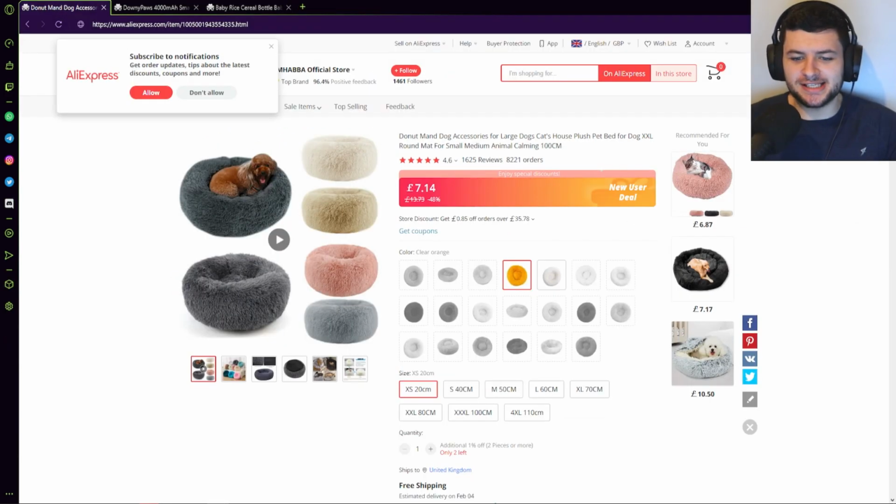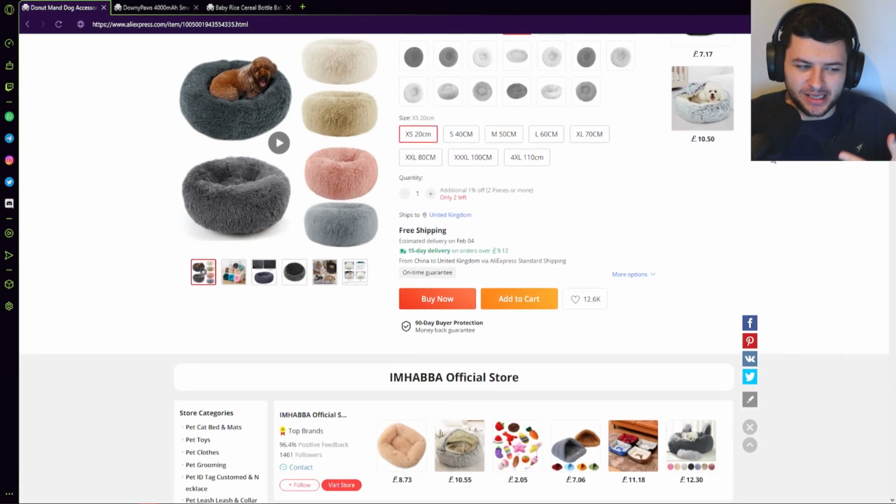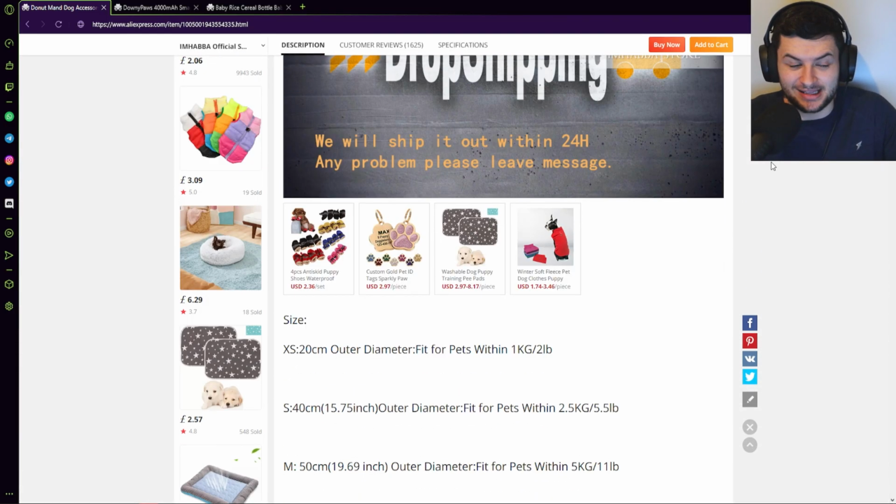So the third product is actually going to be this donut shaped dog bed. So you know I had to include some pet products. When we're going for those typical recession proof products or those timeless products, we usually have things like pet gear, and we've already featured some beauty and self-care products. So let's move on to a pet product, right? I like this. It's not really too unique, but it's one of those products which really tends to just sell.